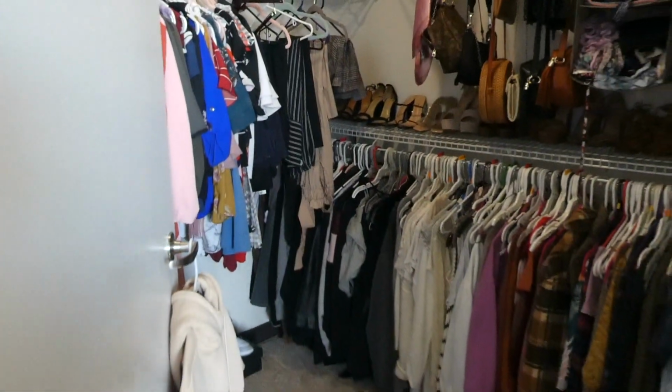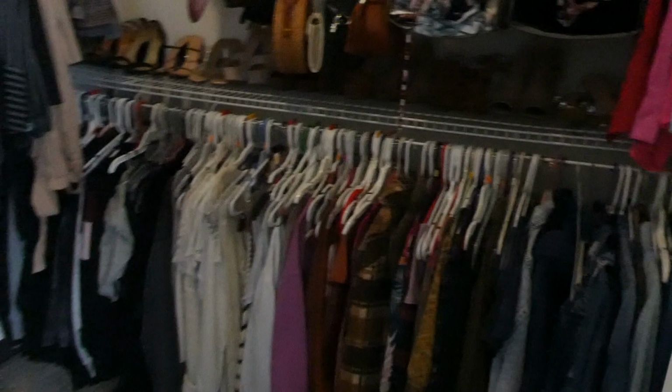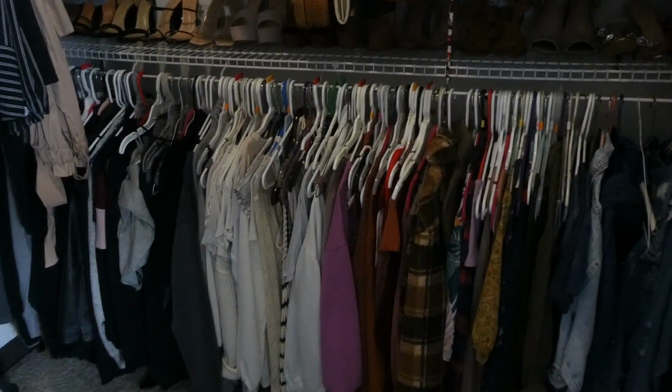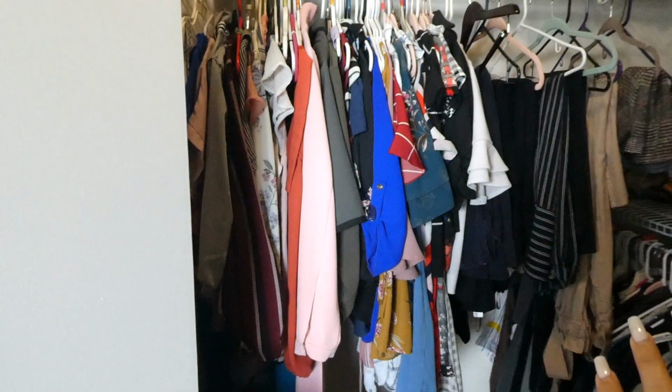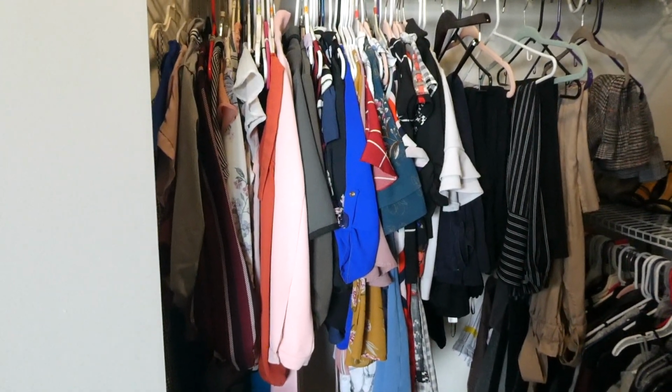This is one of my favorite parts, the closet. So I have all of my clothes down here color coordinated. These are just my everyday regular clothes. This rack is all of my more so work and professional attire, which I don't really wear any of it anymore since now I work from home.